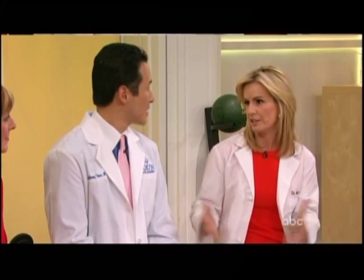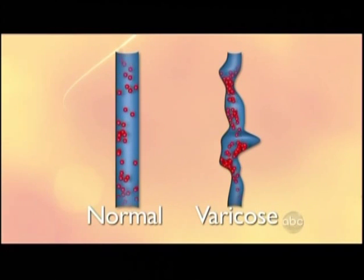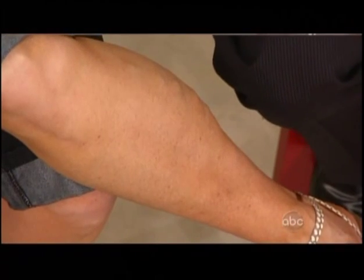What about prevention? Basically, these varicose veins are due to dysfunctional valves. So the blood doesn't move through the veins well, and we have actually a graphic we can show. You can see a normal vein, the blood moves through normally. With a varicose vein, the valves are dysfunctional, and the blood pools, causing it to look kind of thick and firm and too big. So prevention is the number one key, and we have here some compression stockings.